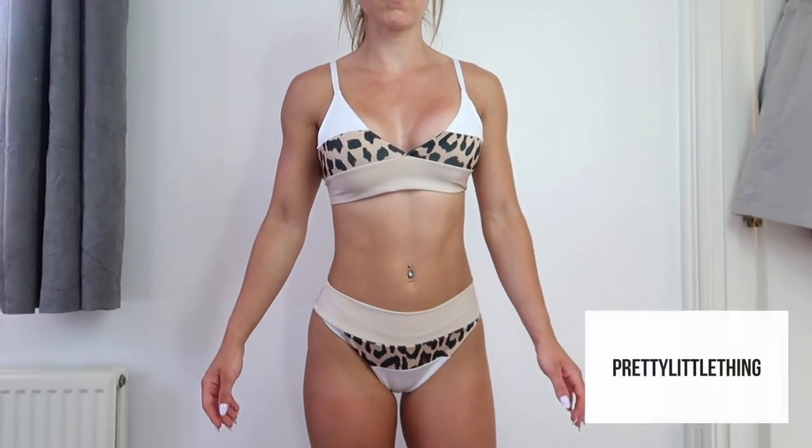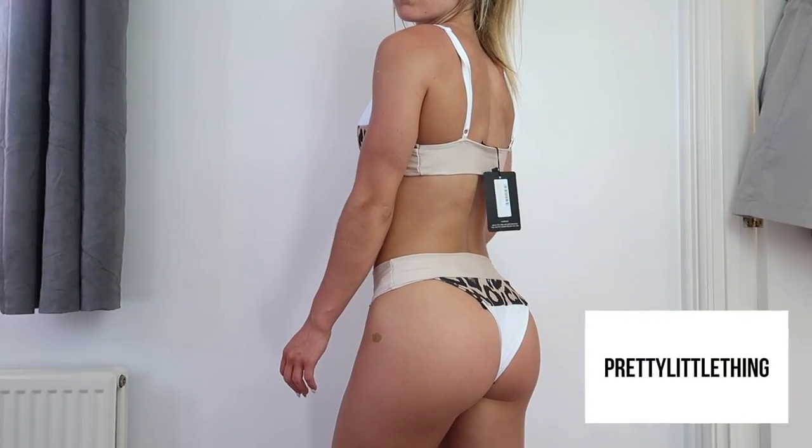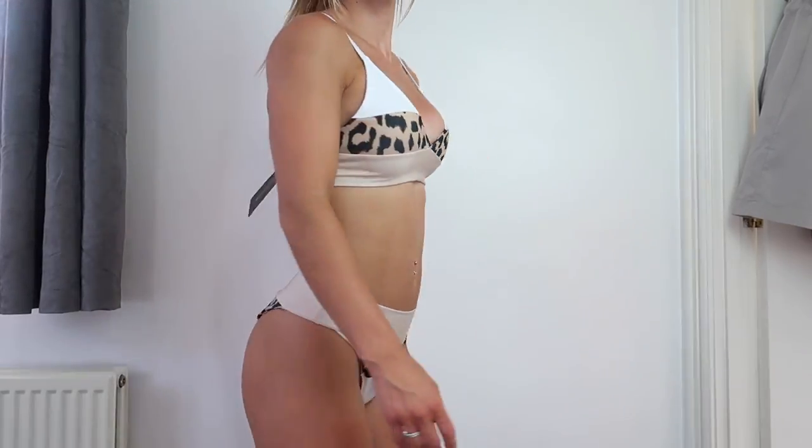So next up, I've got this bikini from Pretty Little Thing. I was really unsure with it at first because I'm not someone who really wears leopard print, but I'll quickly show you now, and it's actually quite flattering. Normally I literally hate leopard print, but I find these three colors go so well together, the white, the beigey color, and the nude in the leopard print. I didn't think I'd like it, but I'm actually in love right now.